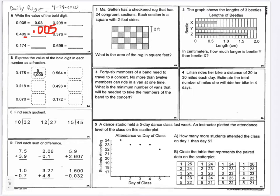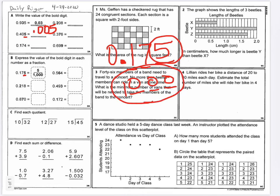B says express the value of the bold digit in each number as a fraction. So in the number 175 thousandths, that 5 is the bold digit. 5 is in the thousandths place, so it's 5 over 1,000. Remember what we talked about at the beginning of the year. If you have the number 0.175 and the 5 is the bold digit, you're going to think of this decimal as being a 1 and each one of these numbers as your placeholder. So 1, 2, 3 holders, and you're going to fill them in with zeros. So whatever this bold digit is going to have this many numbers. It's going to be 5 over 1,000.